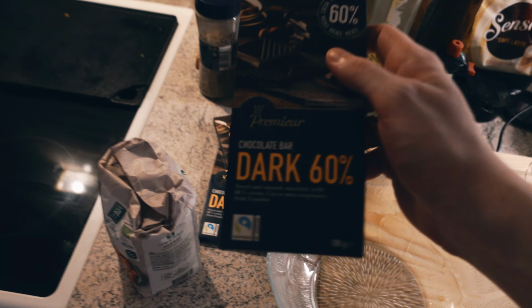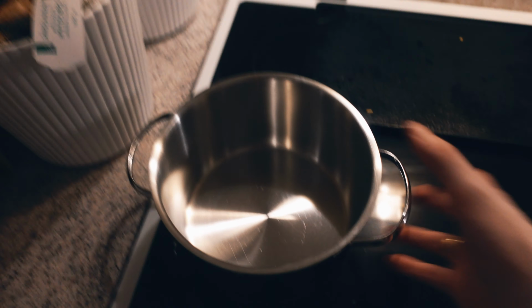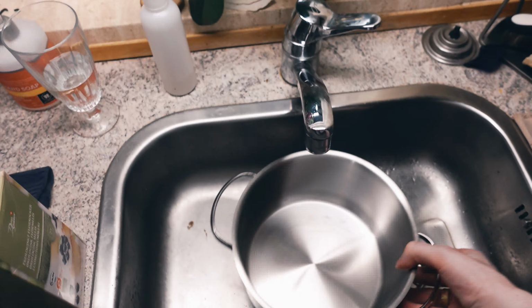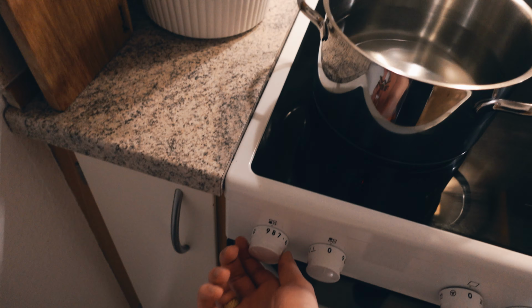Okay, so we're in the kitchen now. This is my 60% chocolate stuff. We're gonna figure out how much we're gonna need. I've got my eggs, I've got my big bowl, and we've got our pot here. So let's go grab some water in the pot. Let's get this on a simmer.